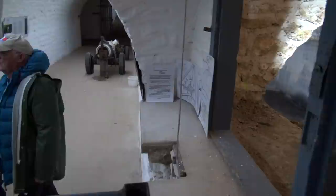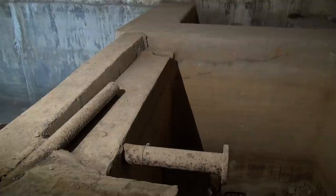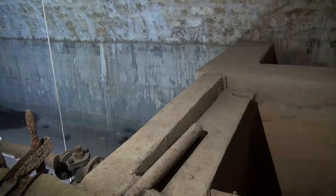Right. They originally collected the rainwater, but when they concreted it over, they couldn't do that anymore. So they pumped the water up from the river. So this was originally exposed? No, there were pipes leading in. Okay. And then they had the pumping station down below.